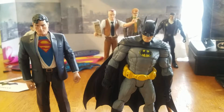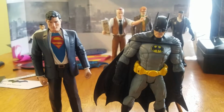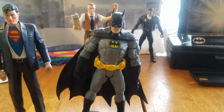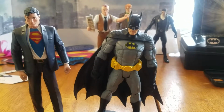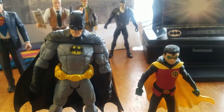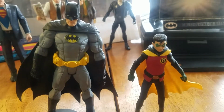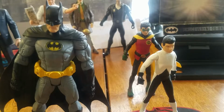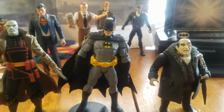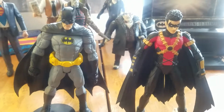So I thought I'd do a side-by-side comparison. Batman standing next to the DC Direct Unmasked Secret Files Superman. That Superman is 7 inches. Even though my Batman is standing weird because of the display stand, I want him to stand normal, but for some reason I can't get mine to stand normally. But anyway, that's him standing next to Superman. Let's get some other comparisons. Here's him standing next to the Incorporated Damian Wayne Robin, and him standing next to some of his rogues here, Hush and Penguin, and finally him standing next to Tim Drake Robin. That's a pretty good scale right there.